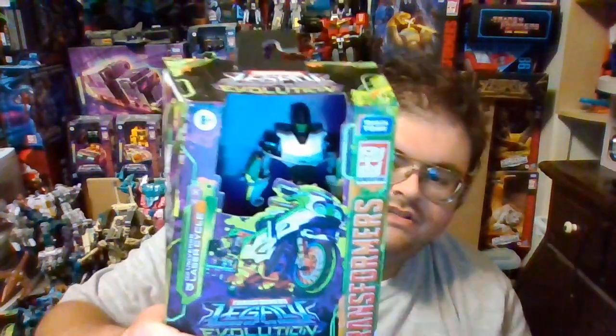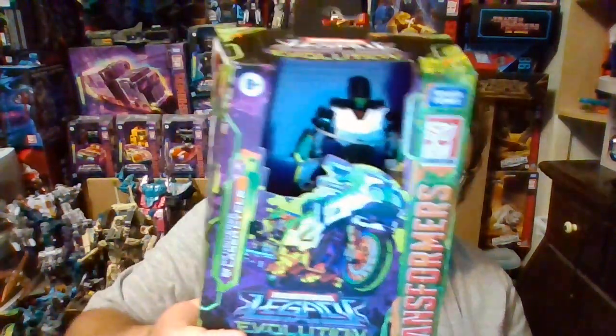And then on my birthday, I went to Walmart hoping to find some of the Walmart exclusive Transformers, but no luck. So, courtesy of eBay, I managed to get the 2 Transformers figures from the Legacy Evolution Toxitron collection added here. And so, first up, we have Deluxe Class Laser Cycle. So yes, Laser Cycle's pretty impressive looking.